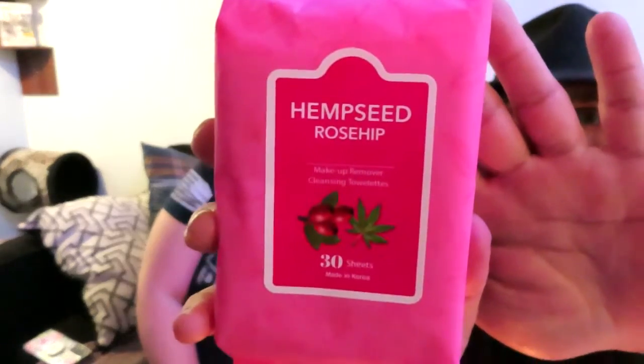Oh, and then something that every girl needs. Every female that wears makeup will need these. Because, I mean, I've heard horror stories about the wipes for your face and stuff like that. But it says hemp seed rose hip and rose hip. Supposed to be better for your face than most of them. These are made in Korea. There's 30 sheets in them.